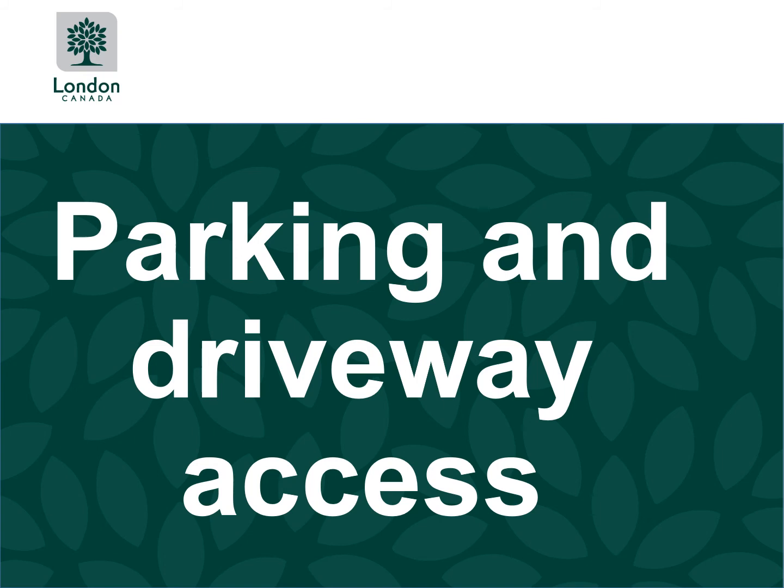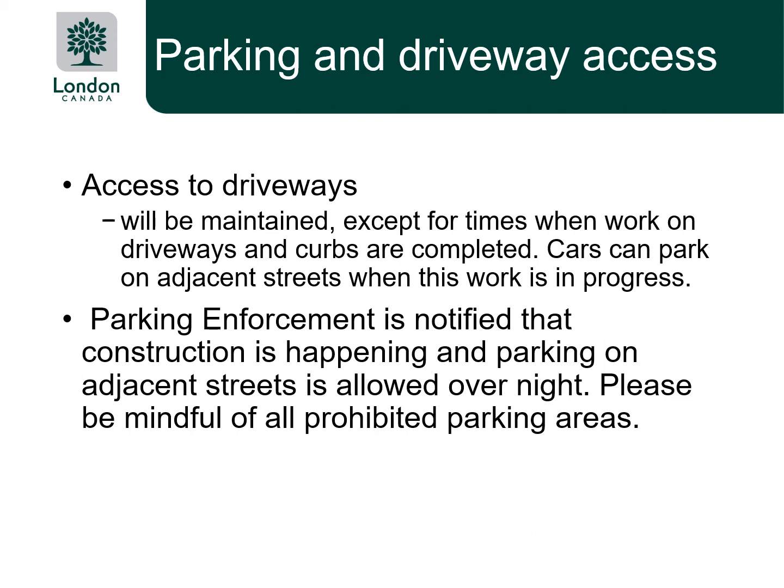Parking and driveway access. Access to driveways will be maintained except for times when work on driveways and curbs are to be completed. Cars can park on adjacent streets while this work is in progress. Parking enforcement will be notified that construction is ongoing, and parking on adjacent streets is permitted overnight. However, please be mindful of all prohibited parking areas and avoid using them whenever possible.